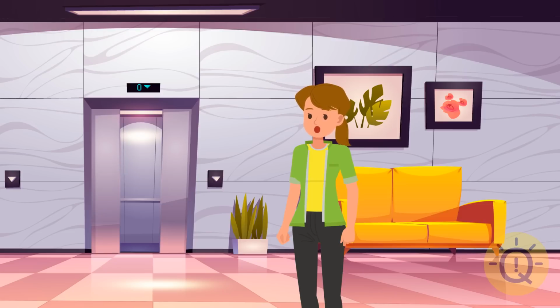Any person who lives on a floor other than the ground floor would have to call the elevator to reach their respective floors. So, the ground floor should call the elevator way more frequently than the other floors. Oh.